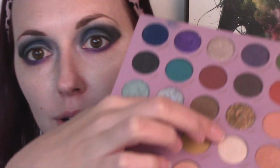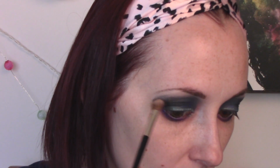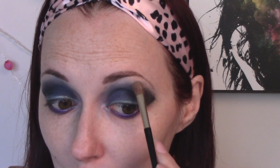So now just for under my brow bone, I am going to take Pearl, which is just a shimmery off-white color. I'm just going to go in with this nice little, very soft shading brush. I am making a mess today. Oh, this is very nice. Hopefully this makes the strange blend over here look a little bit better.